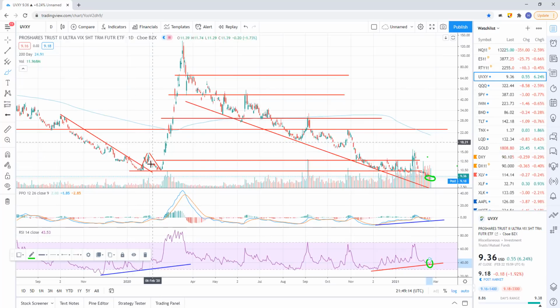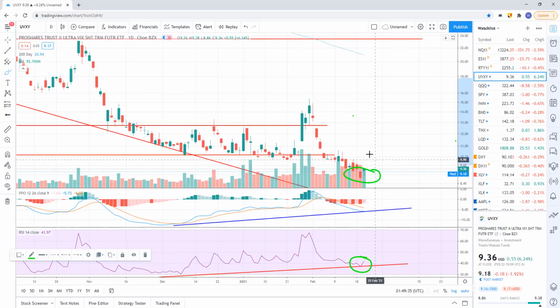I don't know if we're going to get a spike like we saw back here in March. That was pretty rare. I think that had never happened, that big of a spike in volatility. But look at what happened in the past. We had an initial spike right there, sold off a little bit, and then we had the real move in volatility. So maybe that's what's happening now. We had the initial spike here, sold off a little bit. Now we're going to get the real move.